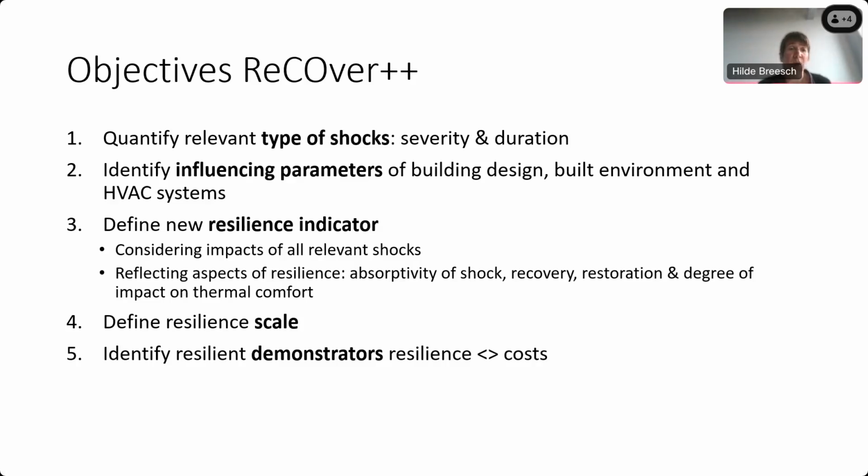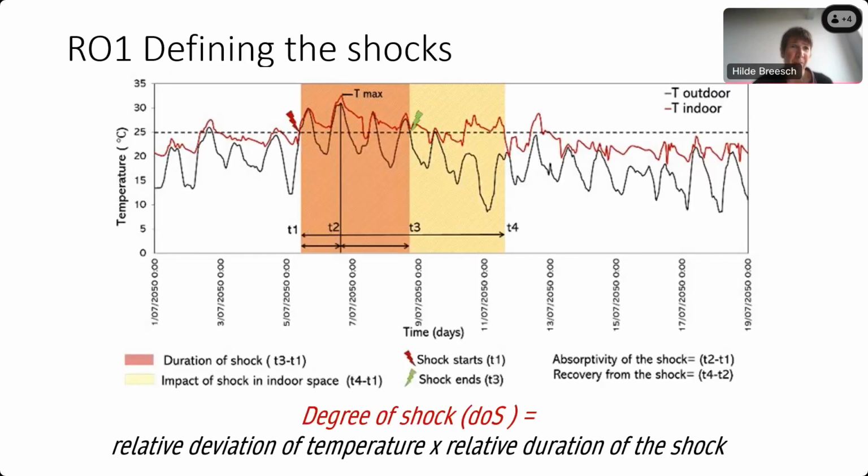And there we focused on the impact. It is together with some kind of scale that Dua also will present to you. And we identified resilient demonstrators where we had a look at resilience against design and cost. That will be shown by Joost de Klerk and Deborah Resta. Just some slides to visualize these objectives and what the results were.